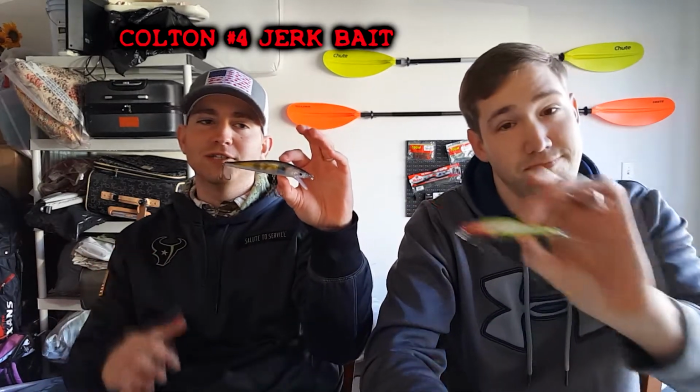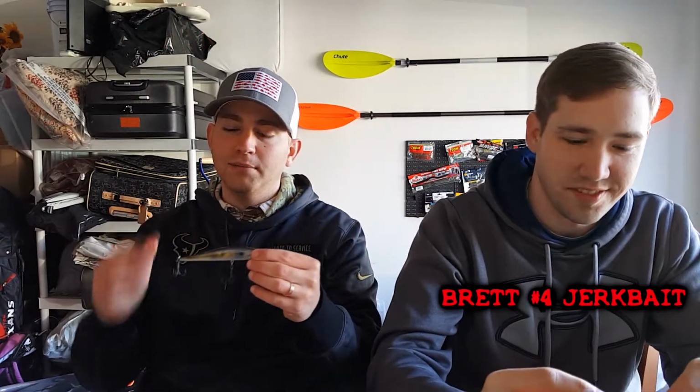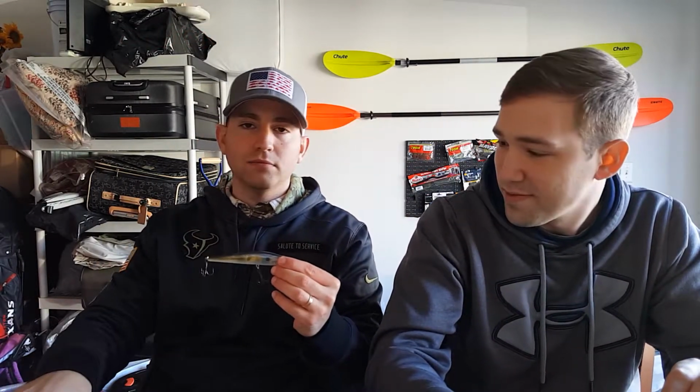There's going to be one that everybody has probably told you about during the springtime. Just a jerkbait. Jerkbaits just work. Yeah, jerkbaits just straight up work. I mean, shallow water, deeper water, whenever those bass are, like during the pre-spawn, whenever they're starting to move up, they're going to hit this.